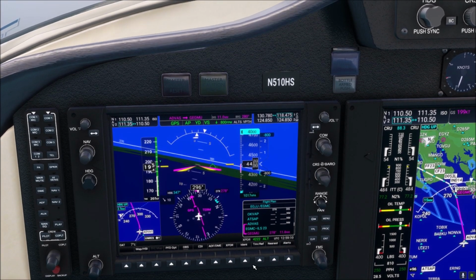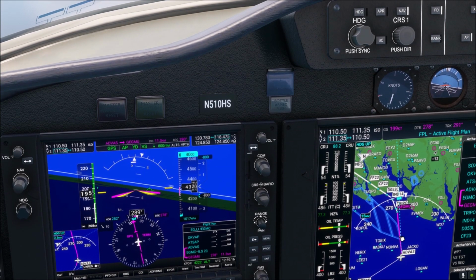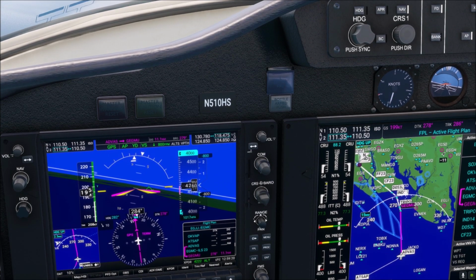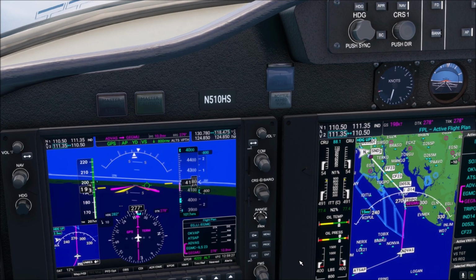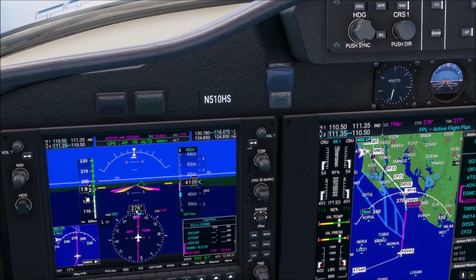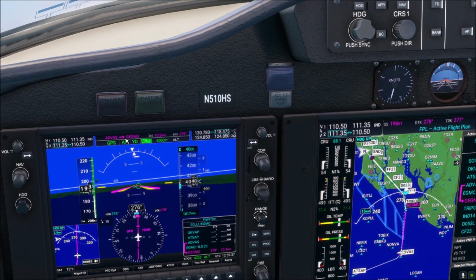So 1017 is set. Just center sync the heading bug. And we're cleared direct GEGMU, which we're going to anyway. And we ought to cross that at or above 4,000. So we're just coming up to 4,000 now on the QNH. That's correct, and we are about 190 on the speed. So that's what we want.